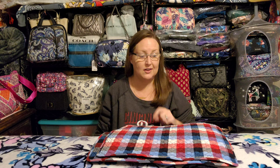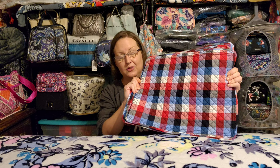And so they went in the dryer on full heat, dry with my husband's work clothes, and they look perfect as far as I'm concerned, other than a few loose threads, like I mentioned. So super, super pleased with those. So that was the Patriotic Plaid placemats.